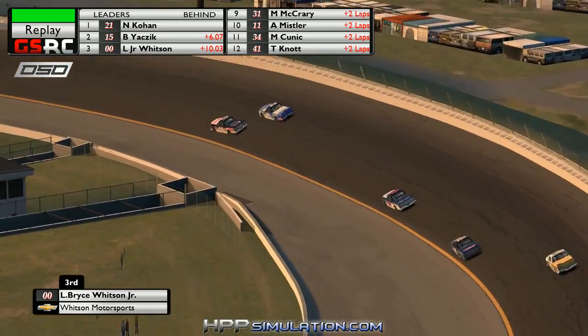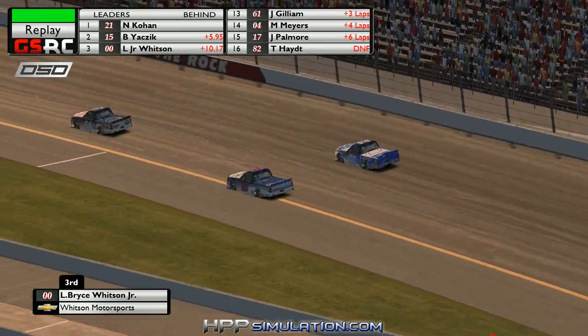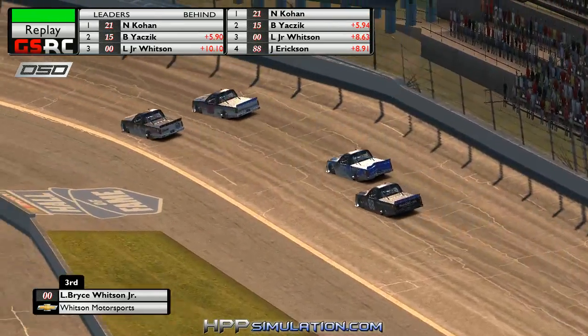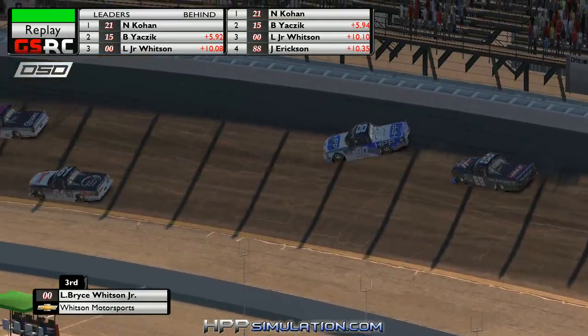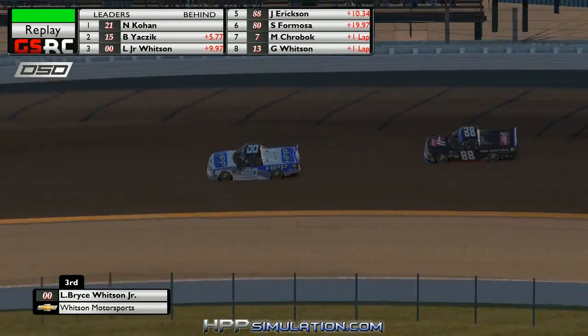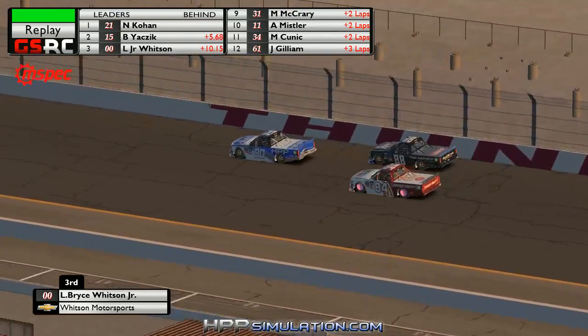Yeah, Josh Tanner will capitalize on that. They're actually going 3 wide right now down into turn 3. Yeah, they get out of that. We'll keep a replay playing here because that could have been ugly over in turn 3. Boy, I tell you what, boys, this isn't Talladega like last week, fellas. This is a much different, bumpier track.